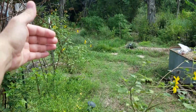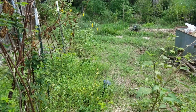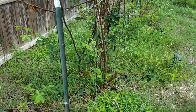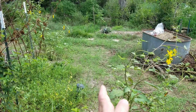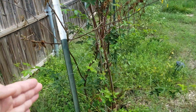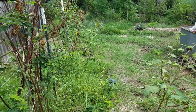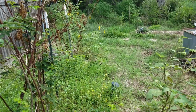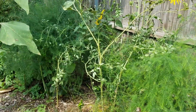If you count all the way down to where that wild blackberry is, then it's probably 15 foot between this post, with the end of what I call the tomato bed, to where the wild blackberry is. Now, if I count the bed as far as it can go, it will eventually go this far and a little bit behind it, about a foot or so, maybe 18 inches behind it. Approximately 6 foot wide. So it gives you an idea of how much space there is and how much more we can fit in there.